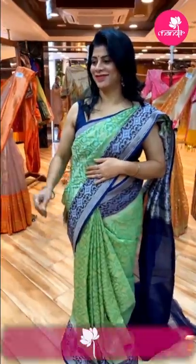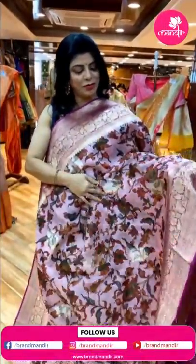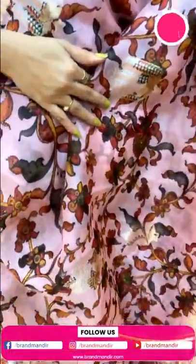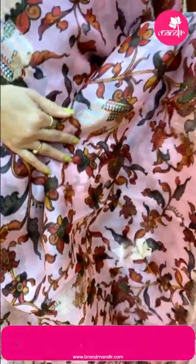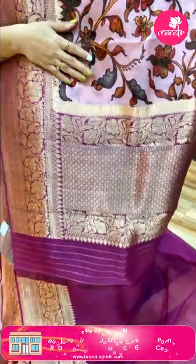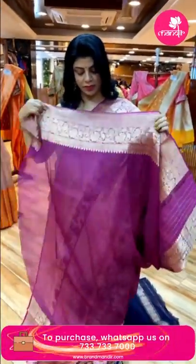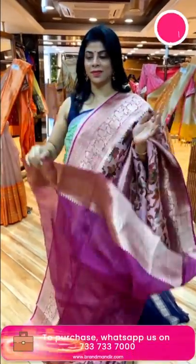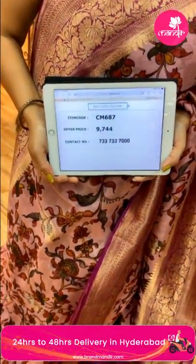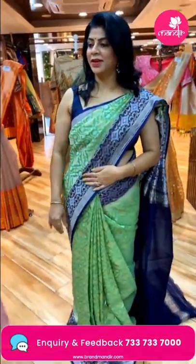Next saree, baby pink with magenta pink, beautiful printed florals all over, lovely floral buttas. Border contrast with floral vines, paisley, zigzag lines. Pallu cross checks and florals. Blouse contrast, plain with border. Price and details, $9,744. CM687 is the code. Yes, very lovely. Next saree.